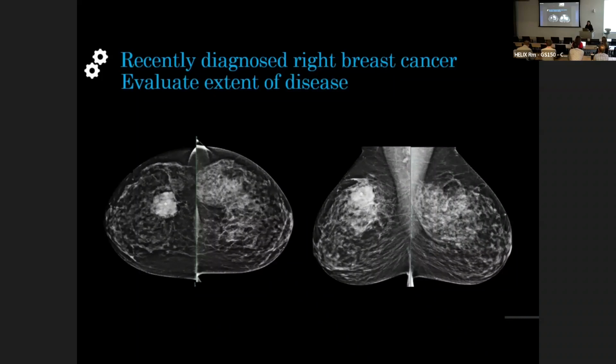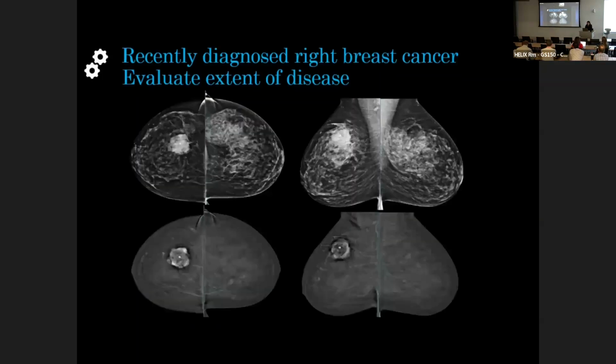Here's another patient. This patient had a recently diagnosed right breast cancer, and we were looking for extent of disease. You can see the mass in the right breast that's containing a clip here, okay? Here's their CEM exam, and I hope you can see here, it might be a little bit too much lighting, but you can see, now this is challenging, right? Because now we have 3 findings.